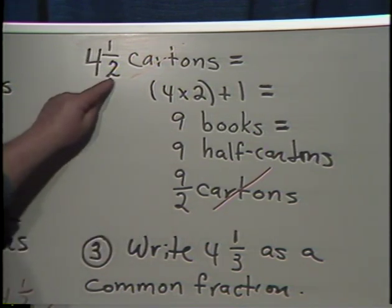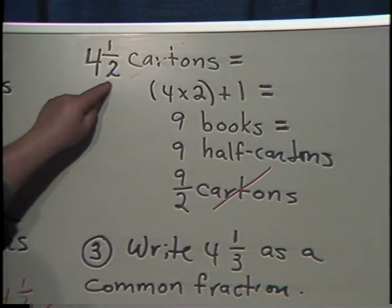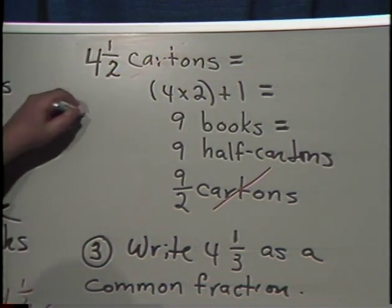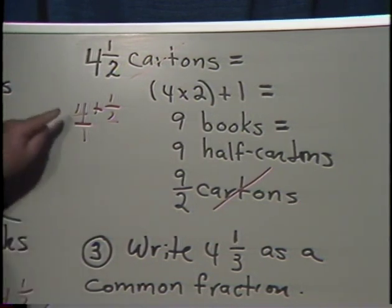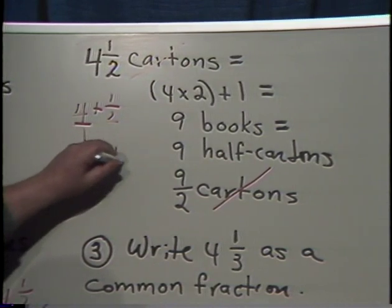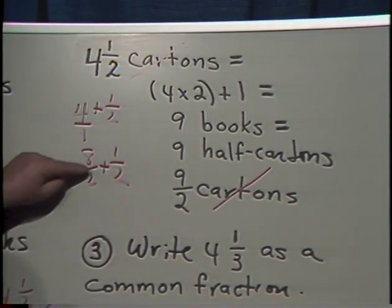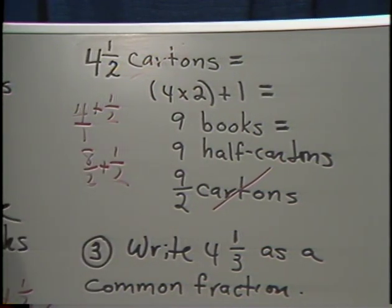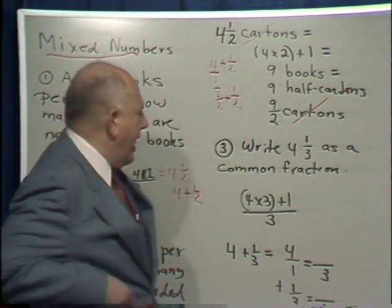And the mechanical way of getting that, you see, is 2 times 4 is 8, plus 1 is 9 over 2. And another reason for getting that, you see, is that 4.5 means 4 plus 1/2. 4 means 4 over 1. 4 over 1 is the same as 8 over 2. So you see what's happening over here? See, 4 times 2 is 8, plus 1 is 9 over the common denominator, which is 2. So that's 9 halves. Let's practice that some more just to see if we get the hang of this thing.